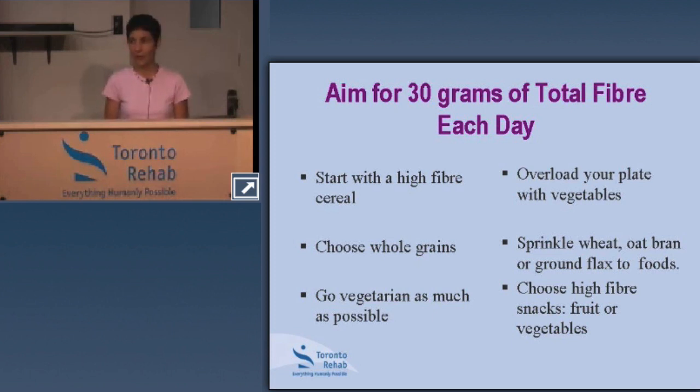Choose whole grains whenever possible. Okay, you want the whole grain. Whole wheat is not good enough. Read the ingredients list, read the label, make sure it says whole grain. Try to go vegetarian as much as possible. As I mentioned before, consider one vegetarian meal throughout the week where you are including or cooking with beans. That's a great way of increasing your fiber intake.